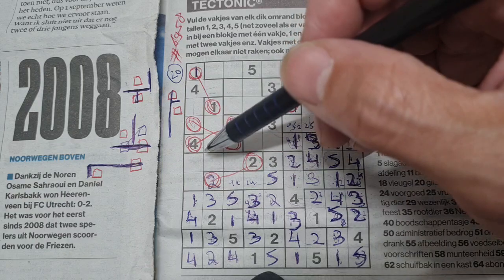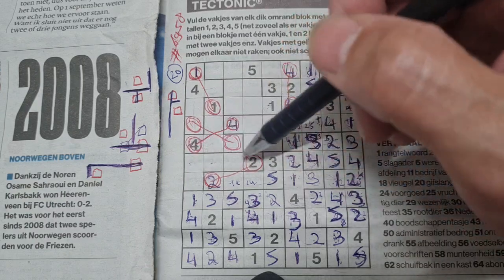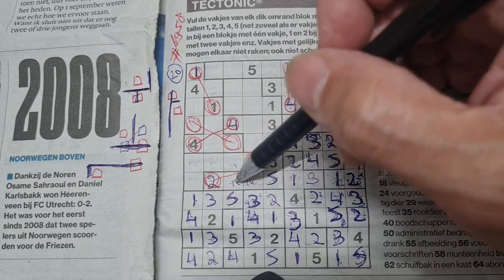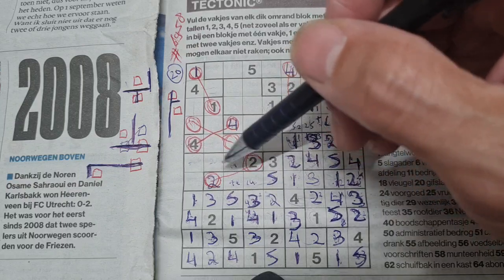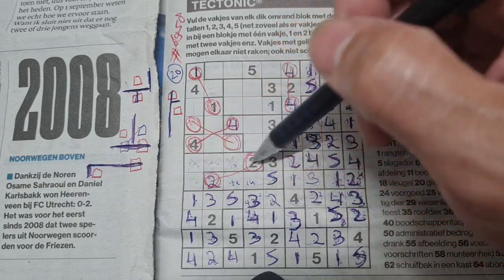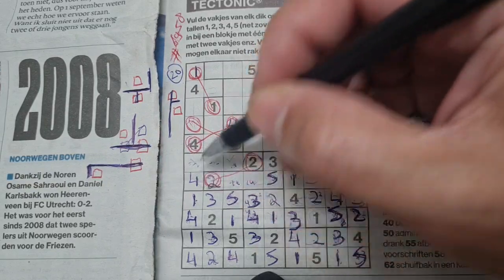Okay. These 2 boxes can be a 4. That box can be 4. We have a double 4 there. If I place a 4 here, I can fill any 4 in one of those 2 boxes. So these 3 boxes can be 4. So 1 box left for the 4 in this L-shaped area. Should be there.